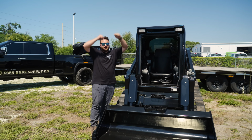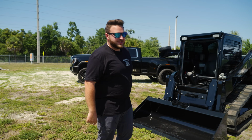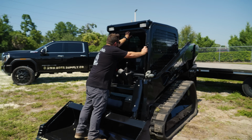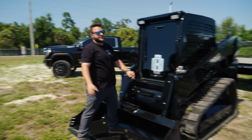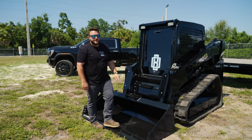You pull your door over your head and you get out of the machine, no matter where your bucket's at. Super sick, man. Let's go back to what we did to it. Obviously, well, let me pop this door down real quick now. There it is. We tinted the glass, the front windshield, both sides, and the rear, and the sunroof.